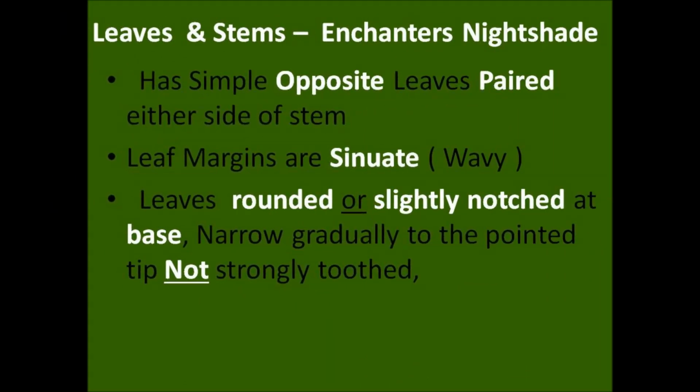Let us now look briefly at the leaves of the plant. It has opposite leaves paired either side of the stem. The leaf margins are sinuate or wavy, and the leaves are rounded or slightly notched at the base and narrow gradually to the pointed tip, and are not strongly toothed as indicated.